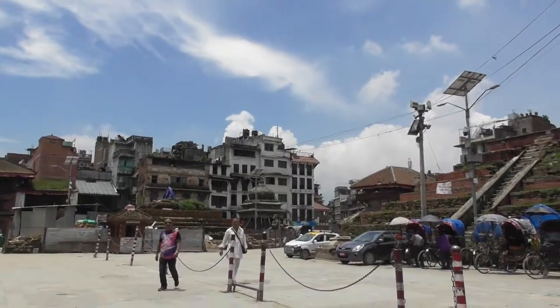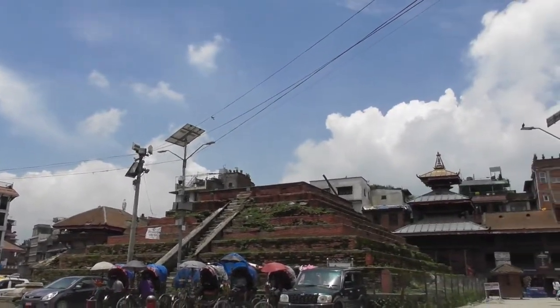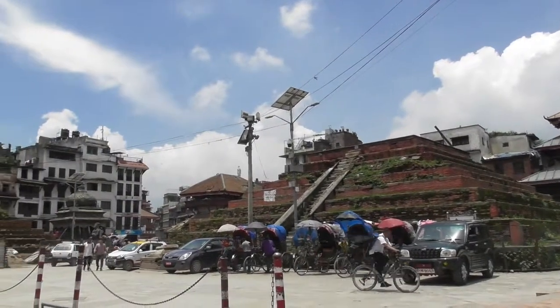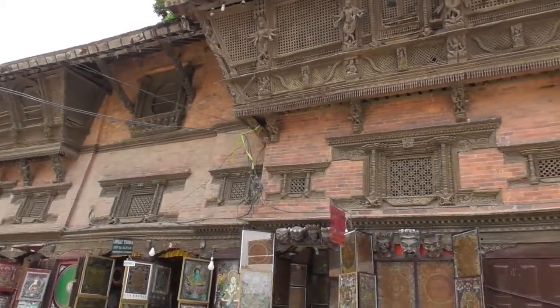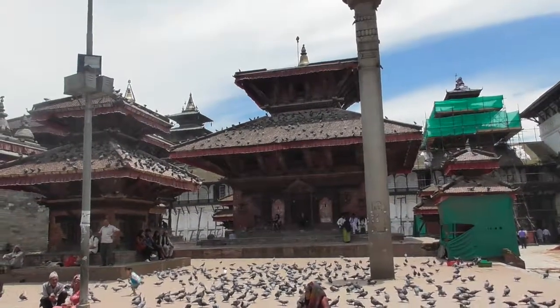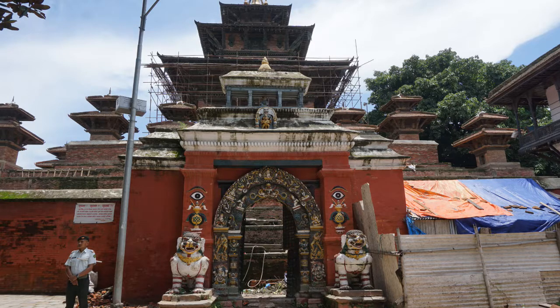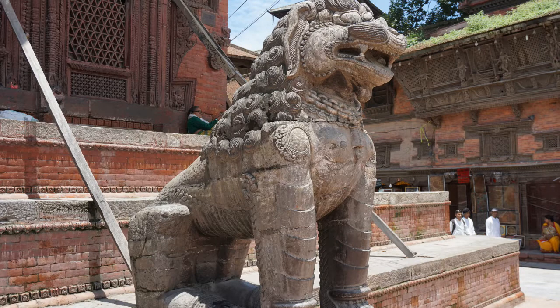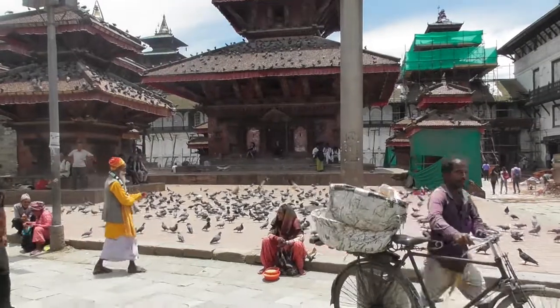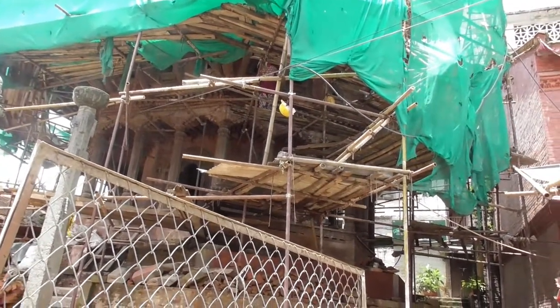So these brick plinths that you can see actually had shrines and temples on top, but they got knocked off their plinths during the earthquake. So one day they'll be restored. Quite a bit of work going on. So slowly, restoration after the earthquake.